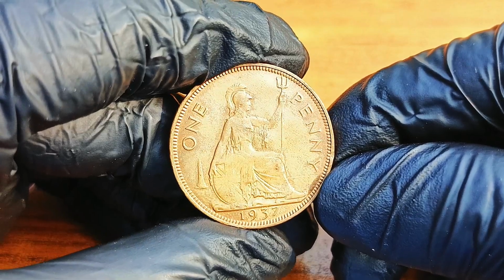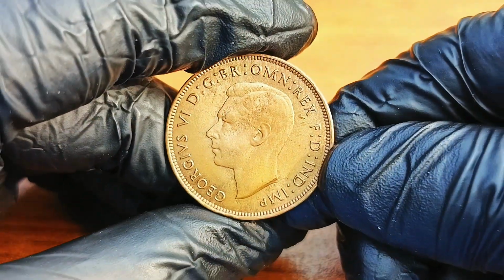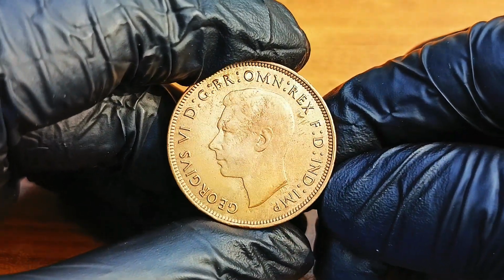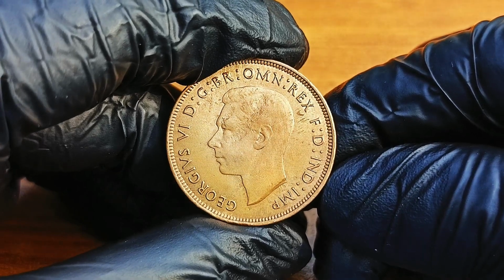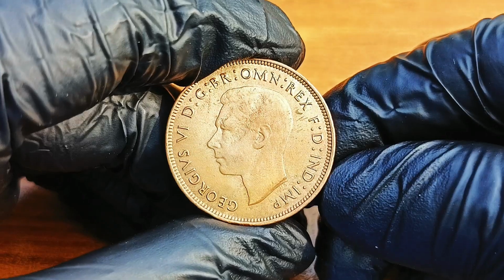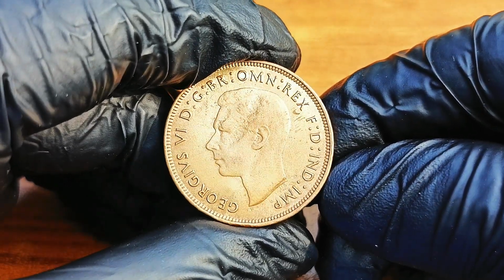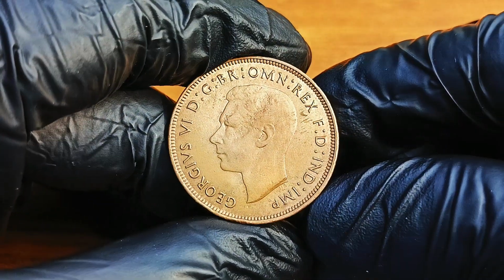Among them was the humble one penny, made of bronze and designed by Thomas Humphrey Paget, a renowned sculptor and engraver. On the obverse, we see the elegant profile of King George VI. The reverse features Britannia, the iconic symbol of British maritime power. At first glance, this penny might look like any other coin from the era, but the absence of a mint mark makes it a standout in the world of numismatics.